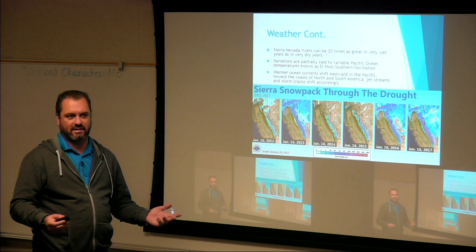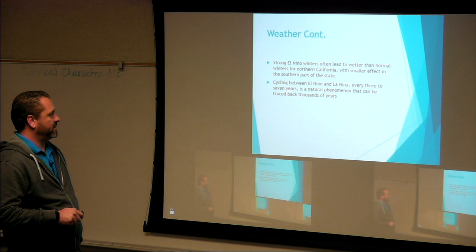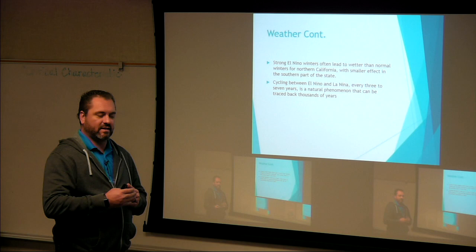So getting back on track, strong El Niño years often lead to wetter than normal winters for Northern California, with smaller effect in southern part of the state. Kind of saw that last year. Actually, we did see that last year. Cycling between El Niño and La Niña every 3 to 7 years is a natural phenomenon that can be traced back thousands of years. That's kind of what we're going into. I wouldn't be surprised if we re-enter this drought. We never were really out of the drought, but that 1 year provided us enough water so we can take it from the State Water Project. But we'll get to that here soon.